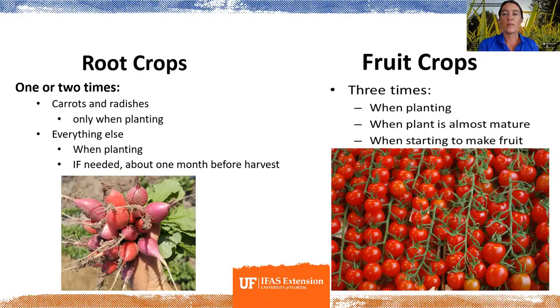And then the last category is fruit crops. It takes a lot of energy for a plant to produce fruit. All of the sugar that goes into it, pulling up all that water to fill that fruit, takes a lot of energy. So three times is usually the right amount to fertilize a fruiting crop, like a tomato, pepper, eggplant, that sort of thing. So it's when you plant it, when the plant is almost mature, and then when that plant starts to make fruit. Those are kind of the three magic times.